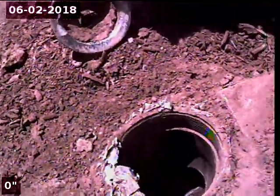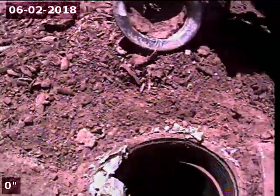So we're going to go ahead and take one of the paint cans we see over there and put it over the top of that. The 4-inch clean out plug needs to be purchased and threaded into here. So this is, again, our access point.